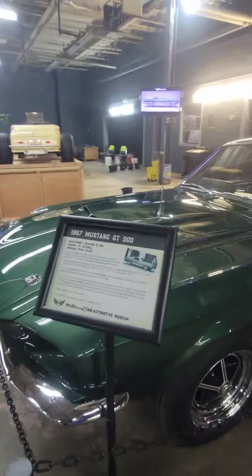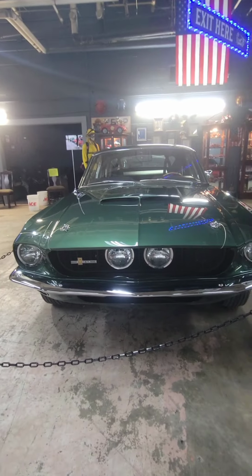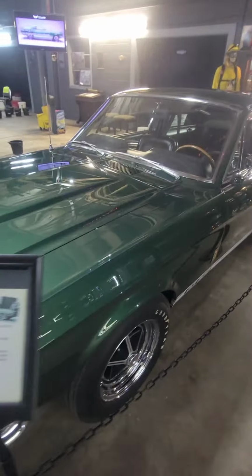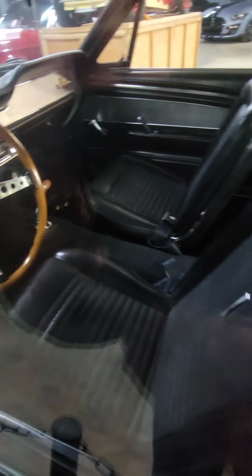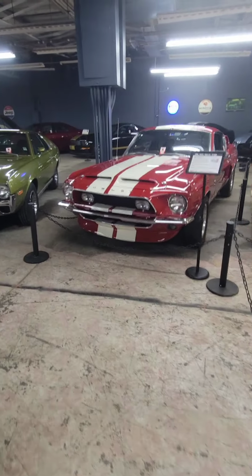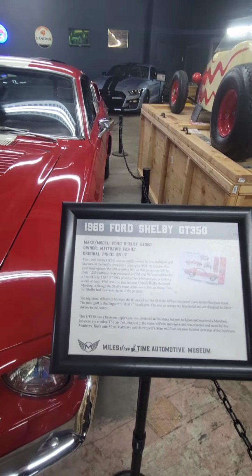Oh, yeah, Dad. Muscle cars. Now we're in the muscle car section. Right up my alley. Look at this thing. This thing's beautiful. This thing is mean looking. It's a Shelby. That's some Eleanor type stuff right here.